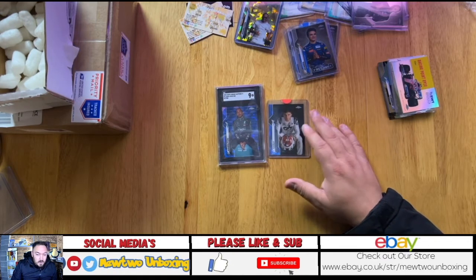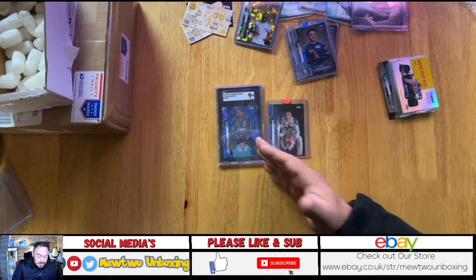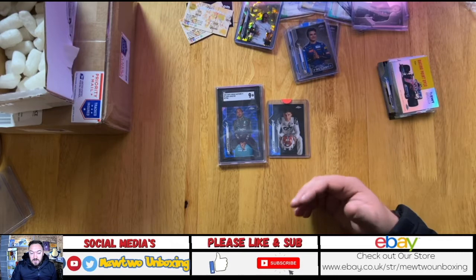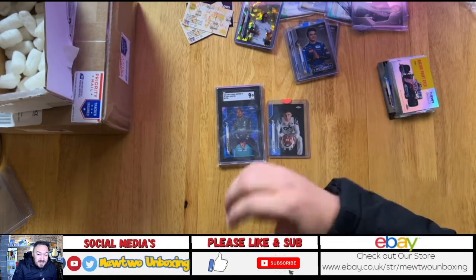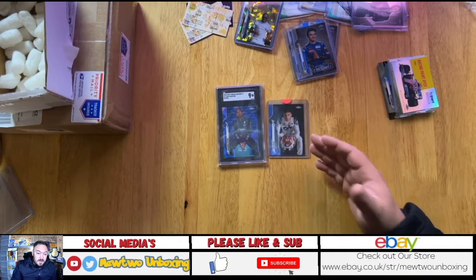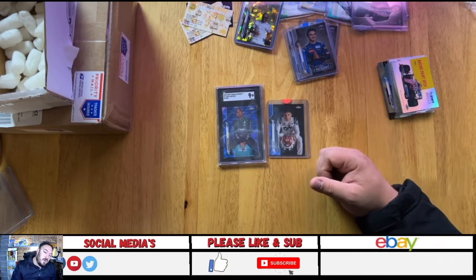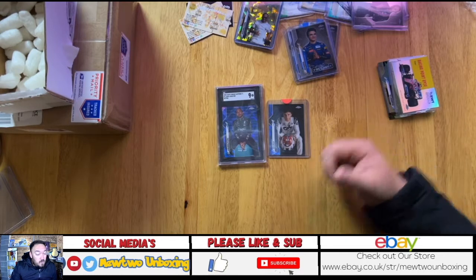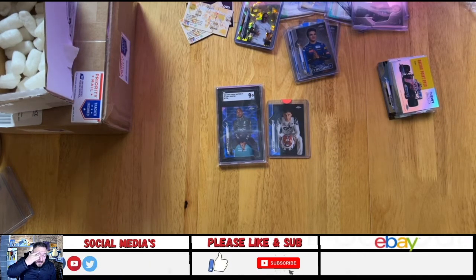So it's going to go either way. If Lewis Hamilton becomes the greatest of all time, his cards are going to go up in price because everyone will think, oh, do you know what? I won't keep hold of these Max Verstappens. I'll buy Lewis Hamilton's because he's the greatest of all time. Or if Max Verstappen wins, everyone's going to buy or keep hold of his Max Verstappen cards, or people are going to try and sell him for a premium because he's now an F1 world champion rather than just a rookie. So it's going to go either way.